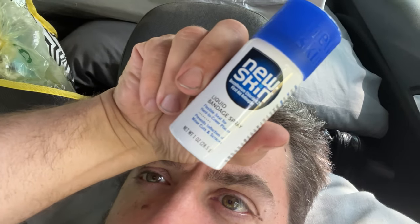Getting some good rock. Getting cut really bad. Look at that. Ah. Doesn't look bad, but it's deep. Puncture wound. It says new skin. First aid antiseptic liquid bandage spray. Maybe I'll put that in my description for my napper friends.